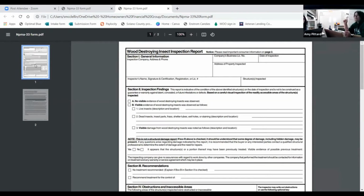However, we're going to get that form 33. So you should find out if your lender takes that form 33 or not. And if not, I've got a lender that takes it, because that could save your buyer a lot of money. And so their lender took it. So we got this form in addition to the pest report.